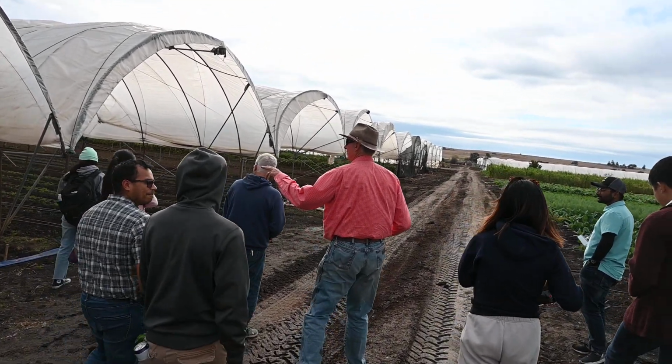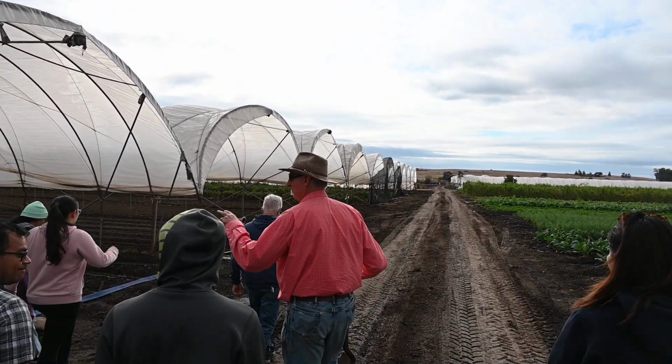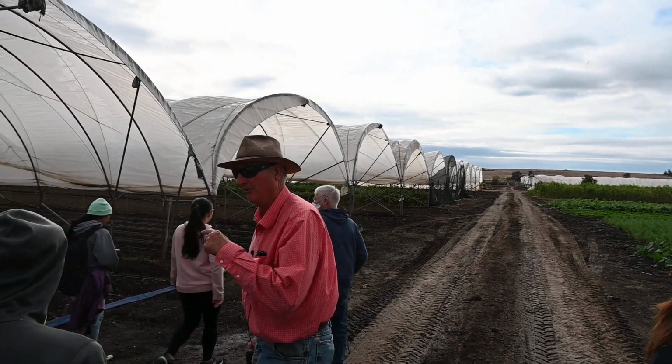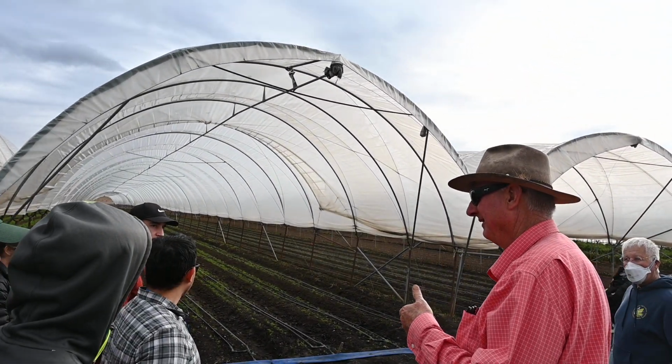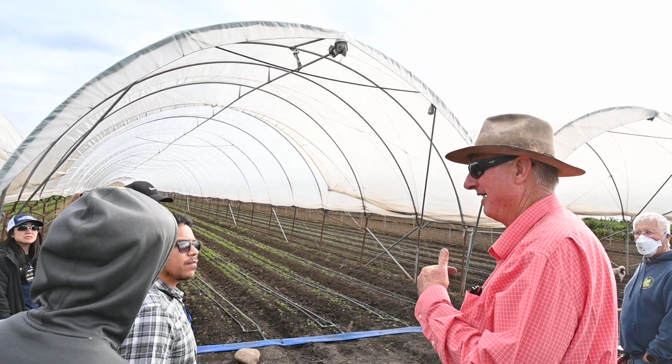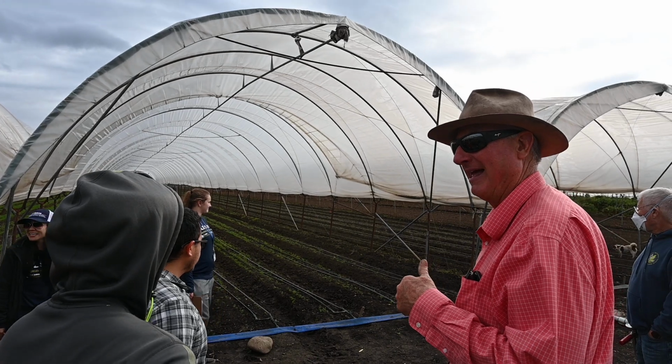These are carrots, and usually we grow our carrots in the field, but why would you guess we'd have carrots in the hoop houses? Oh, it's late in the season? Late in the season. You saw how heavy the soil is, and if we get in a real rainy period, how heavy, how much work it is.